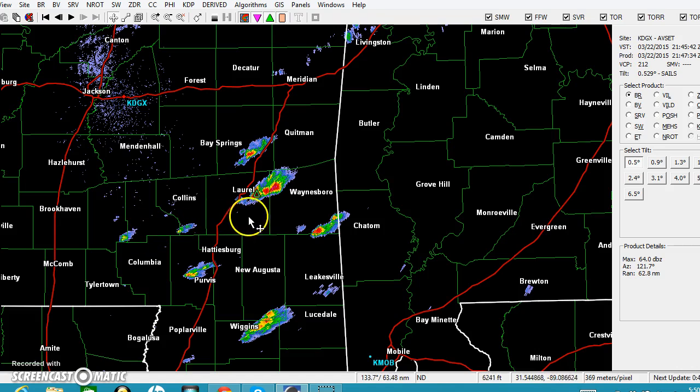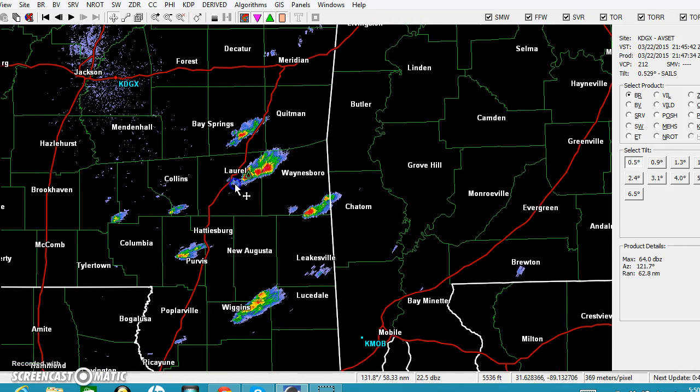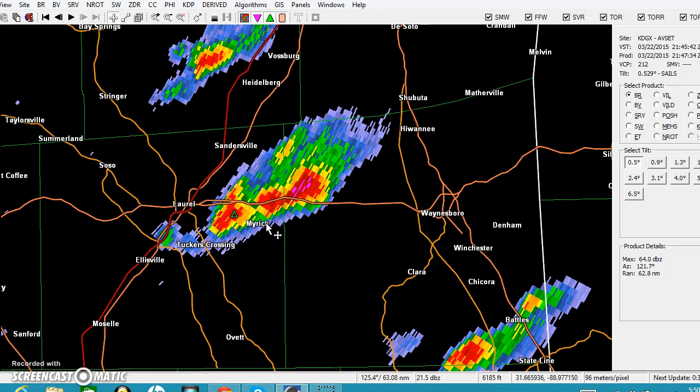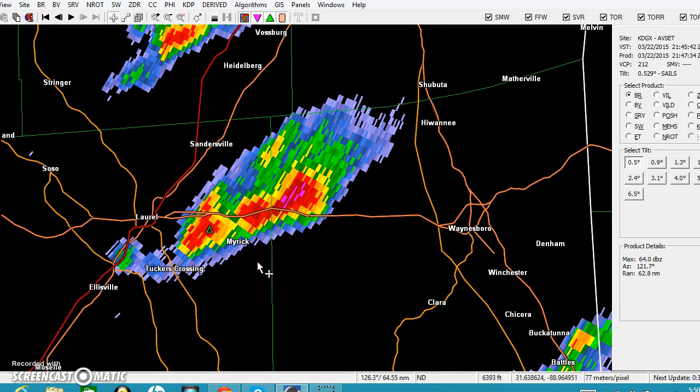And we can see we do have some showers and storms developing out here in southeast Mississippi. We're going to zoom in on this particular cell right here. Now, you might be thinking, well, what's the difference? That looks pretty similar to all the other pictures you're posting. It does, right? You've got the pixels and all that. Look what we can do here. This is one of the cool features with this new software. This is called smoothing. When I click on this, watch what happens.